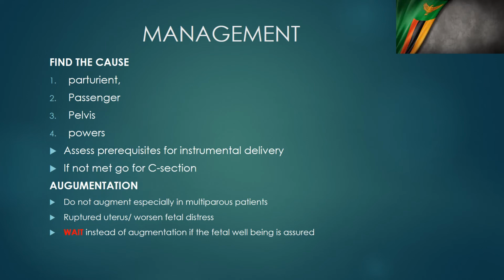And then the last one, this has been put there really to make the point, and it's at the bottom for a reason, which is that most prolonged second stages are not due to contractions. For a woman to reach full dilatation, it usually means she has adequate contractions. And when labor is prolonged in the second stage, we need to look beyond contractions to explain the delay.